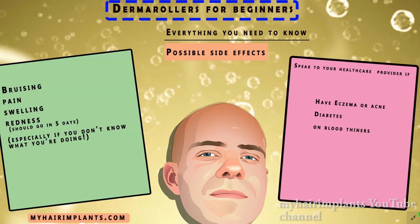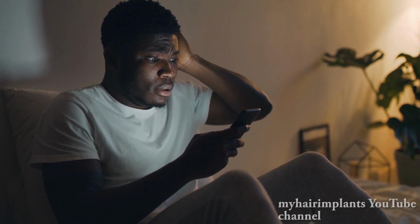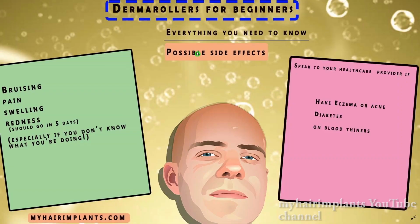Now let's talk about some of the possible side effects with derma rolling. Now, the key word here is possible, so I don't want anyone to read these possible side effects and say that, oh, you'll definitely get these. These are possible. Some people get them, some people never get any of these. So the common ones are bruising, pain, swelling and redness immediately after the procedure, and these should go within 5 days usually. Now these are more common if you are doing this at home yourself, and specifically if you don't know what you're doing. If you don't know what you're doing, then you are more likely to get these issues.